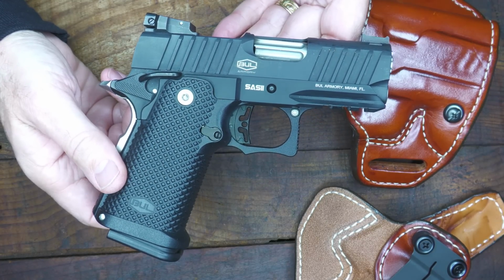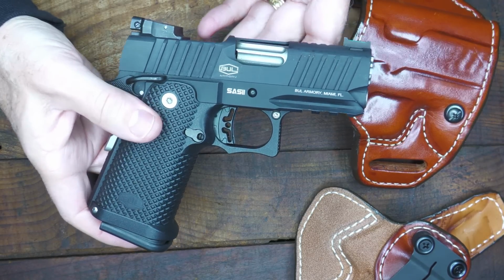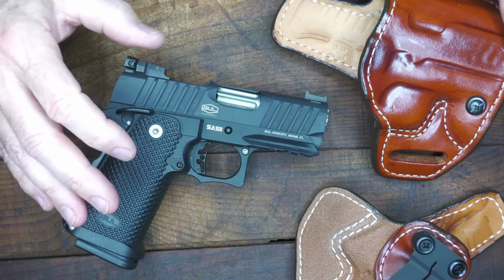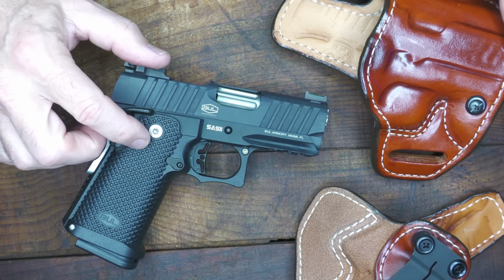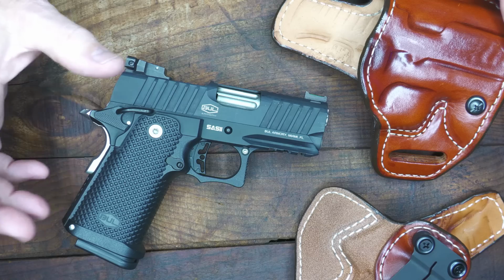Bull Armory makes some of the best 2011 style pistols out on the market. And I really like the Bulls. I have a 4.25-inch barrel that I love as well, but this makes a great concealed carry option. The only reason I have not been carrying this one is I didn't have a holster.